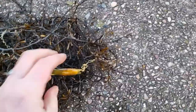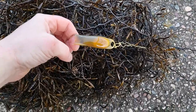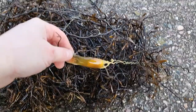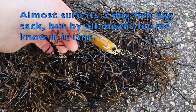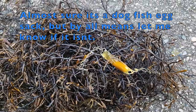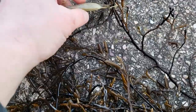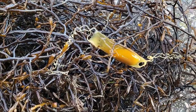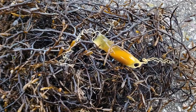Interesting. Just pulled this up with my gear, and there's an egg sac. And there's definitely something in there, growing away. I'll put on the screen exactly what it is, and then we've got another one. I think that one, yeah, is empty. That one. Well, it's definitely not empty, and I'll lower this back down and then it can carry on growing.